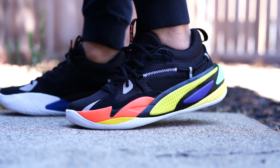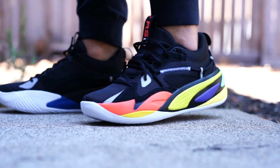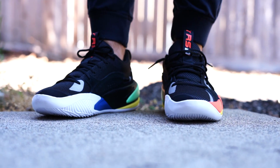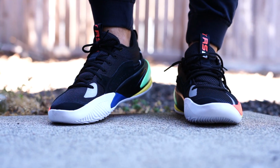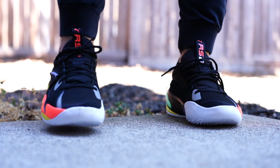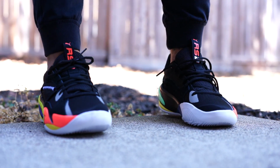Now, as far as sizing is concerned, I would recommend going true to size. The last Puma hoop shoe that I played in pre-pandemic was the Clyde Hardwood. And those I felt like I needed to go down half a size after playing in a true size pair. And I did that and it worked great. These though, my toes are right at the edge. I don't know if they worked on their sizing last, but these just fit perfect.